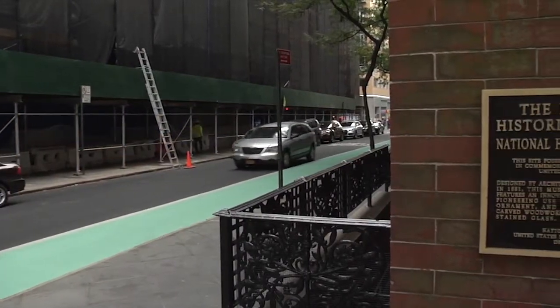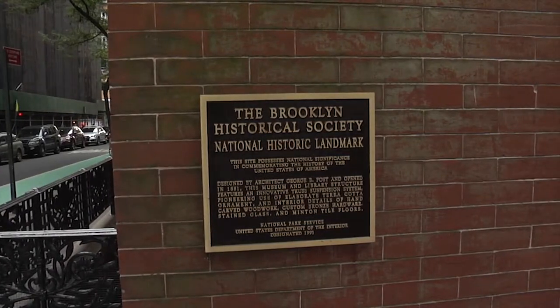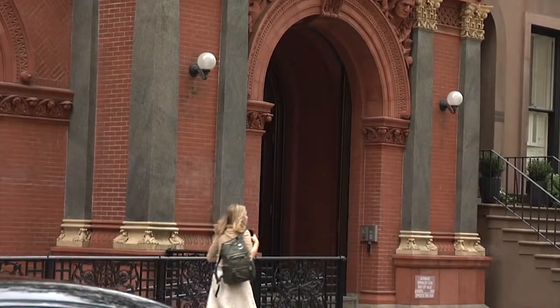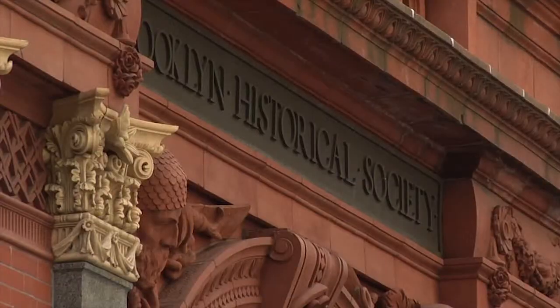Just a couple blocks away from the bustle of Borough Hall is a treasure trove of knowledge, an architectural gem. This is the Brooklyn Historical Society. It was established well over a century ago. Now it's a library and a museum, and its doors will be open this weekend. One of the women in charge of the society, Marcia Eli, agreed to give me a preview of this incredible building.